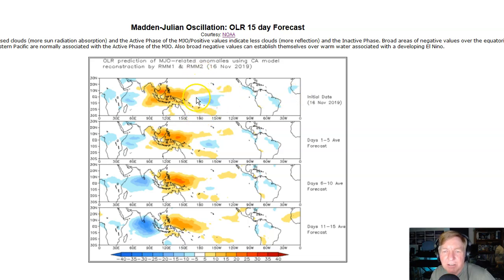We see, and here is the area, the blue is negative anomalies, meaning less sunlight reflectivity off the ocean surface. This is, what's it called? Outgoing long wave radiation. Fancy way to say how much sunlight's bouncing off the ocean surface. If you have no clouds, you get a lot more sunlight, and that's what they're talking about here. And that means high pressure. That means the inactive phase of the MJO.